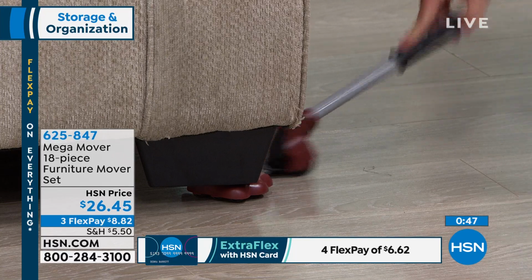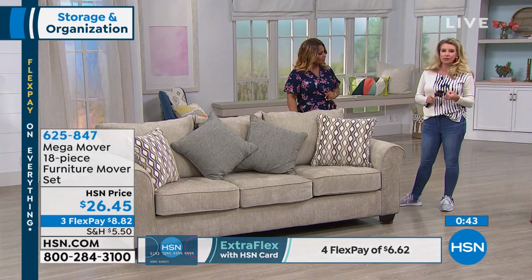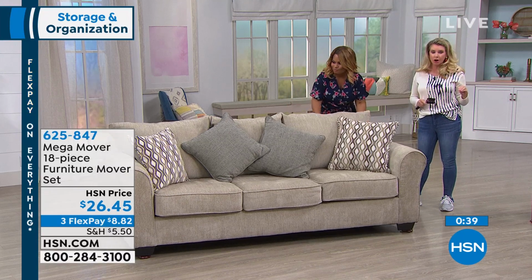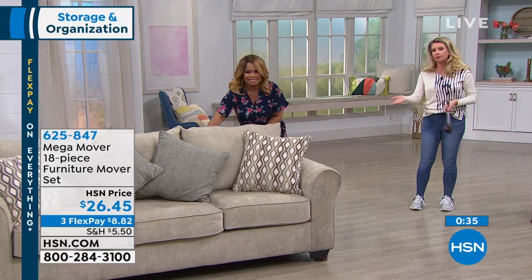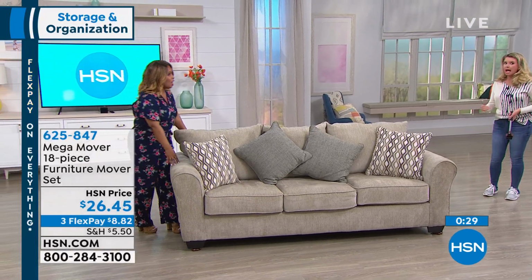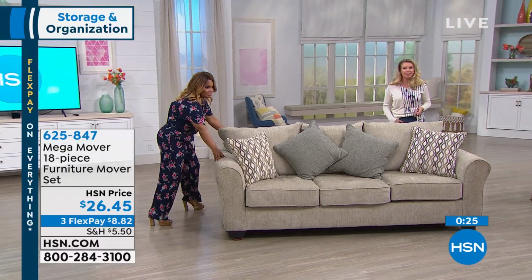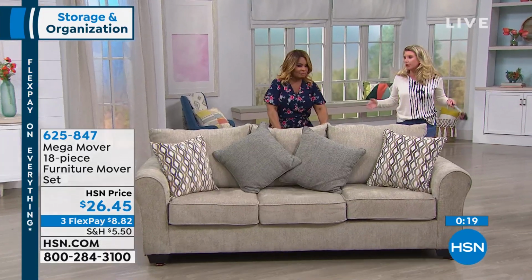Remember, because we've added those carpet sliders now, you can use this on hardwood floor. You can use it on tile. You can use it on linoleum. You can use it on the low pile carpet. It's great for everything. And I think we've all been there, that maybe we've tried to move a piece of furniture without the Mega Movers and maybe scratched the hardwood floor. Boy, that's a hurting feeling. Yeah, that hurts. So with these sliders, you're getting that nice ease. And again, with just very little effort, you can now move any furniture wherever you want in the house.